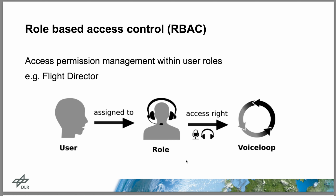The next specialty is a role-based access control mechanism. Access permission management is done with user roles. So a user is assigned to a role, and the role has some access rights within a voice loop. These are, as mentioned earlier, monitoring only or monitor and talk.